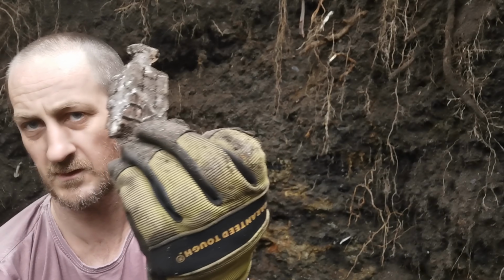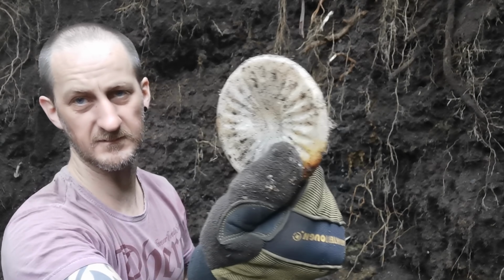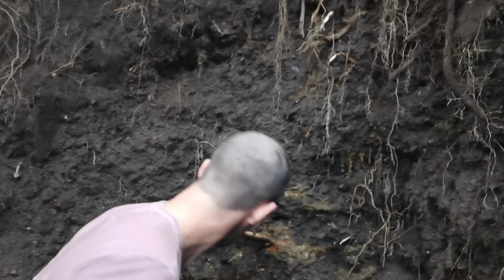That'd have been nice. Broken, I look. Bit of a candlestick holder, but it's all gone white. That's usually where it's been melted too much, burnt. I think that is going to go again.